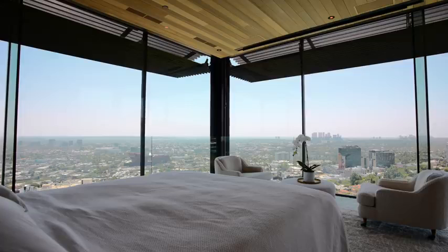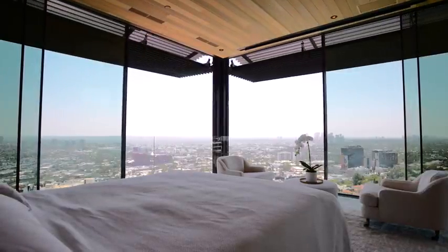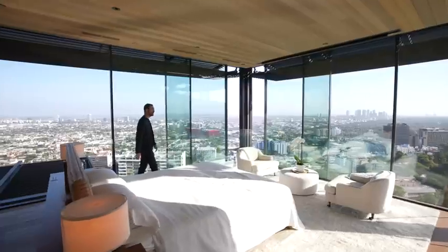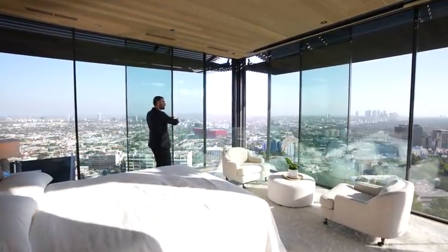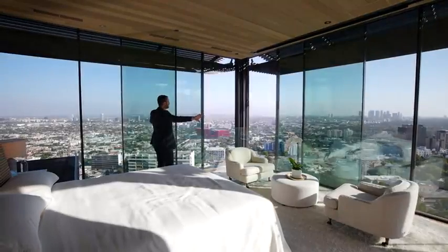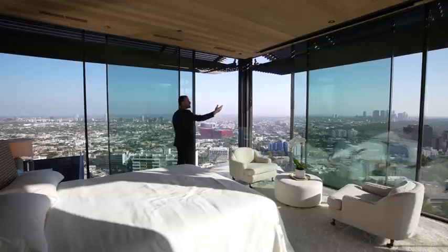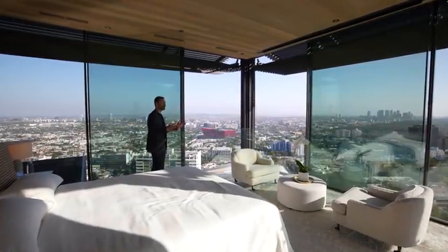Absolutely. Now we also have automatic shades throughout. And this is really cool. We have these automatic sliding glass doors also here, opening up this Juliet balcony to the amazing views. As if you weren't connected enough, you can get rid of the sliding glass doors as well and get the breeze coming in. You have a projector that comes down from the ceiling. This is breathtaking. This is outstanding.